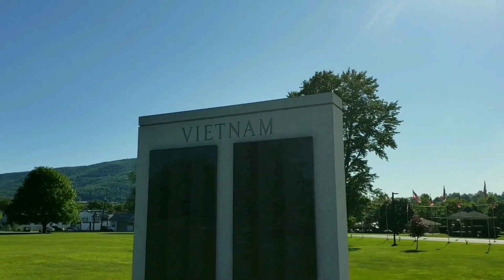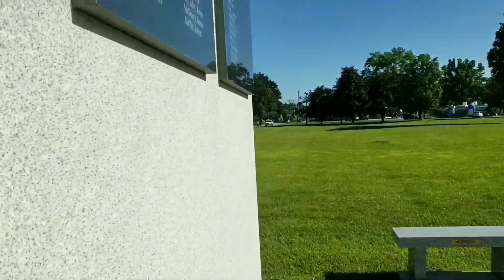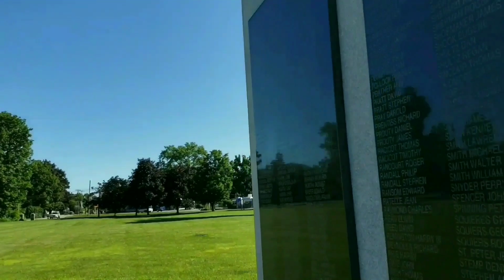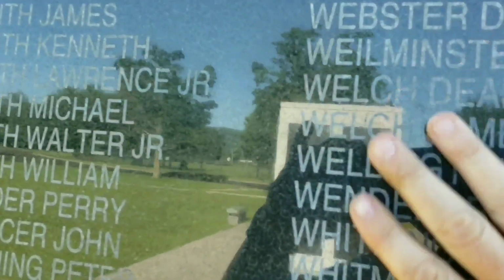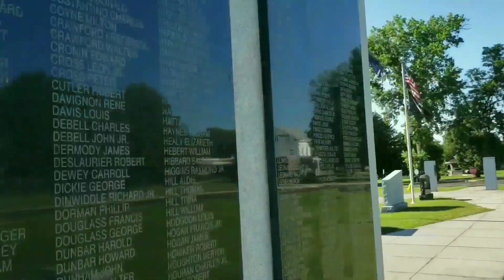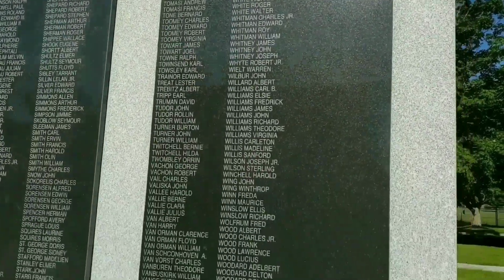So here you have Vietnam, and this is crazy because I think there's more Vietnam than anywhere else. Here's Desert Storm, right? Then you have this wall. Man, gotta pay respect right here. Pay homage. This wall is all Vietnam. Let's see what this one is. This is the Korean Memorial Wall. Look at all the names on that one. Right here, our greatest generation, World War II.